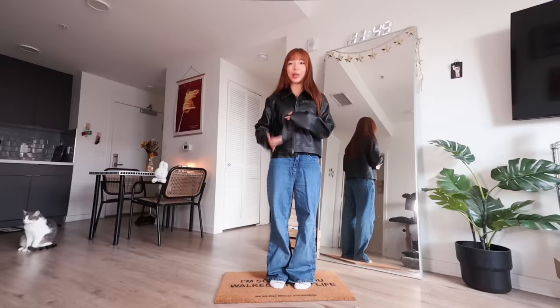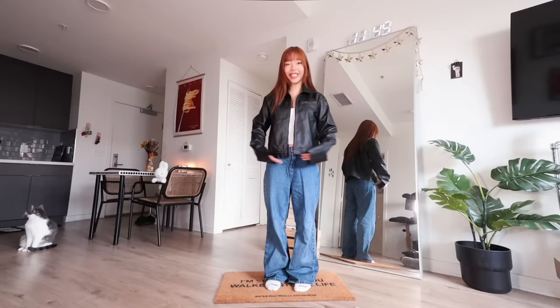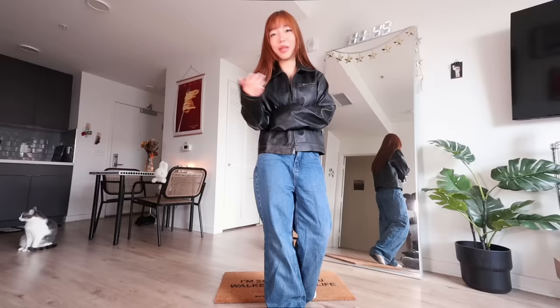This one actually has a little bit more of a structured shoulder, which y'all know that I like. The cut is very similar to the other one, and I know that I can really rely on this jacket when I'm on the go. I'm just like, damn, I'm cold. Let me just grab a jacket, and I know that this will match with everything.